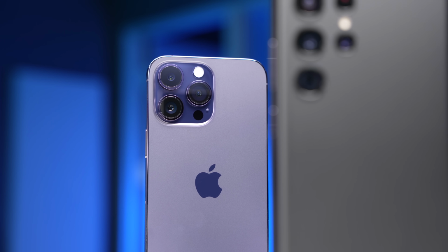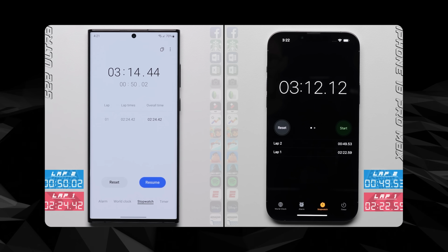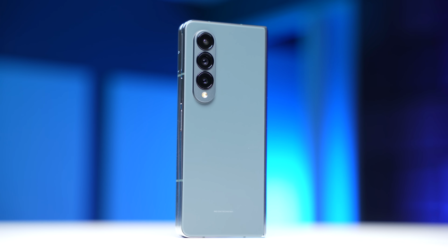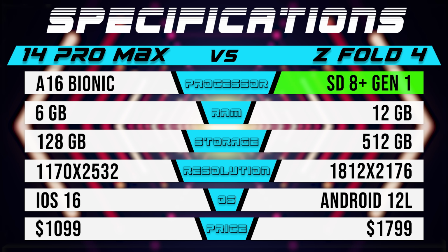Alright, so normally we would do a speed test between the iPhone 14 Pro Max and the Galaxy S22 Ultra. But this year, things are a little bit different. Not only did the iPhone 13 Pro Max already beat the S22 Ultra a couple of months back, but the S22 Ultra is no longer Samsung's fastest phone, with that title instead going to the Fold 4, with it having the new Snapdragon 8 Plus chip under the hood, which comes with a 10% faster CPU and GPU.